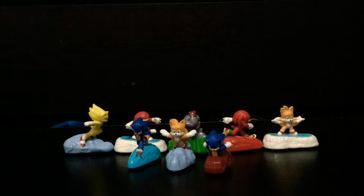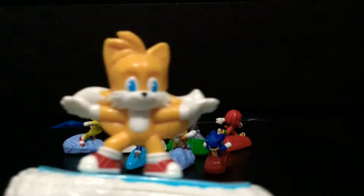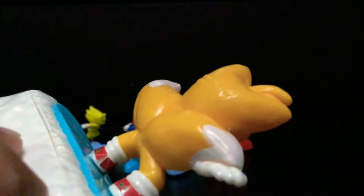the first piece of merchandise for the second movie that I'm going to review is the whole Sonic the Hedgehog 2 McDonald's Happy Meal set. I already made a review on this one. We have two Sonics, two Tailses, two Knuckleses, the Death Egg Robot, and Super Sonic. My favorite is Super Sonic, because for some reason he's just the fastest in the set. As you can see, if I grab the snowboarding Tails, he includes stickers, which I personally do not like, because it just peels off and gets all weird.